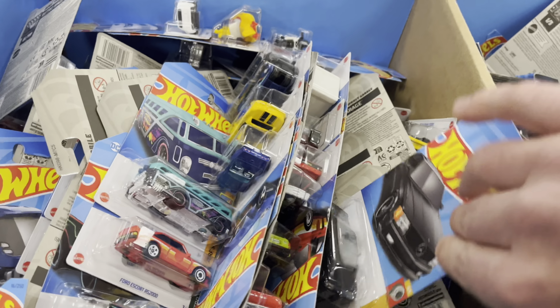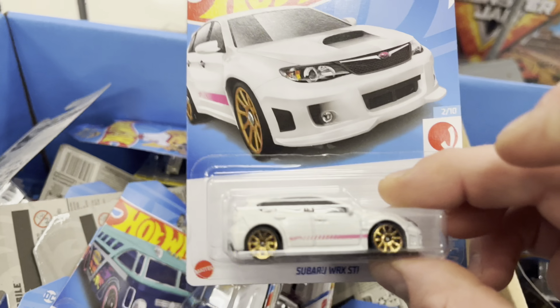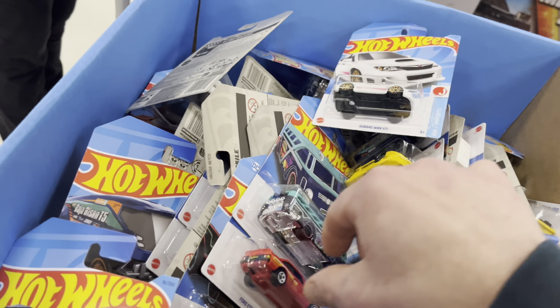Oh, this is awesome. Mercedes. Subaru, I'm shaking like crazy. Escort.